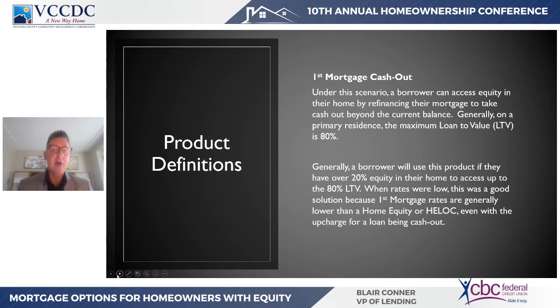So that's something to keep in mind when you go to a lender and have them do a full appraisal on a first mortgage to understand how much equity you have if you wanted to do a cash out. Generally, a borrower will use this product if they have over 20% equity in their home to access up to 80% LTV. So that's what we just spoke about with regards to how much money you have to move and take out to use. When rates are really low, like I referenced before, this is generally a good solution because, comparatively, first mortgage rates were and are generally lower than a home equity loan or a HELOC, even with the upcharge that you'll typically see with regards to cash out.